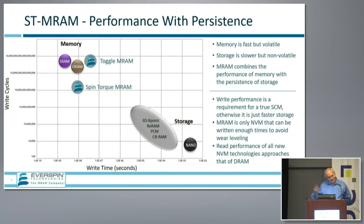So that's the basic positioning of MRAM technology, and I'm going to move on because this is not about a chip technology session.